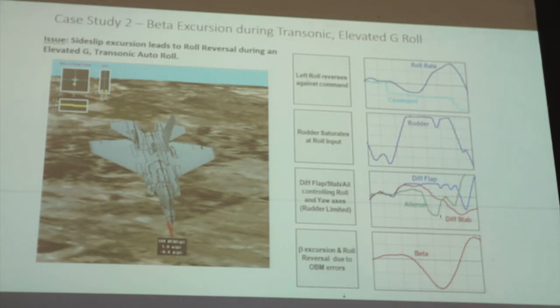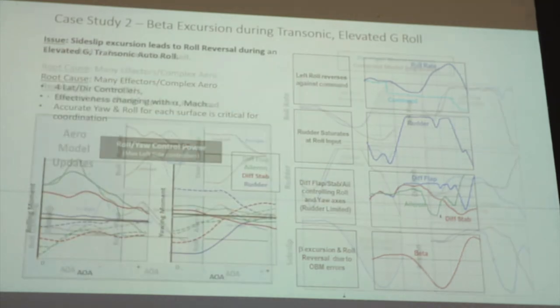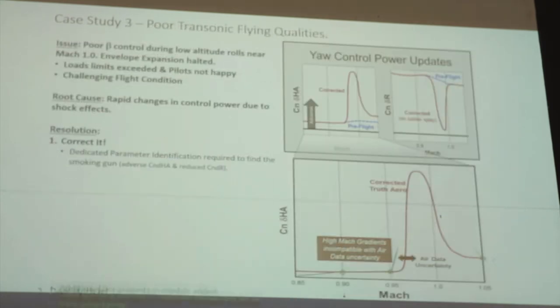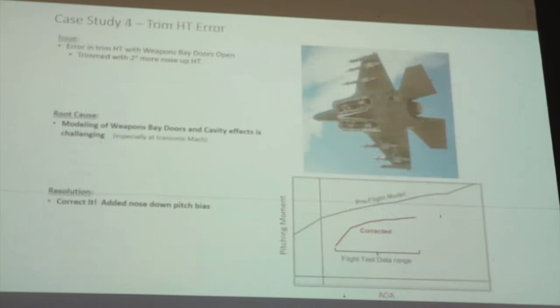We obviously fixed this. There was a combination of aerodynamic data updates as well as some things in the control law. And I want to get out of these charts. So the rest of these charts are kind of examples of other areas.